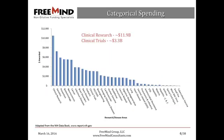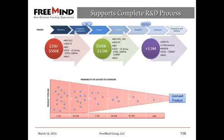Looking at the NIH categorical spending, and this graph is actually last year's categorical spending, but the two figures up top in red are from this year's budget, and that is almost $12 billion for clinical research and $3.3 billion for actual clinical trials. So there are very large sums of money going to fund clinical activities in the life sciences, and this again is just the NIH.